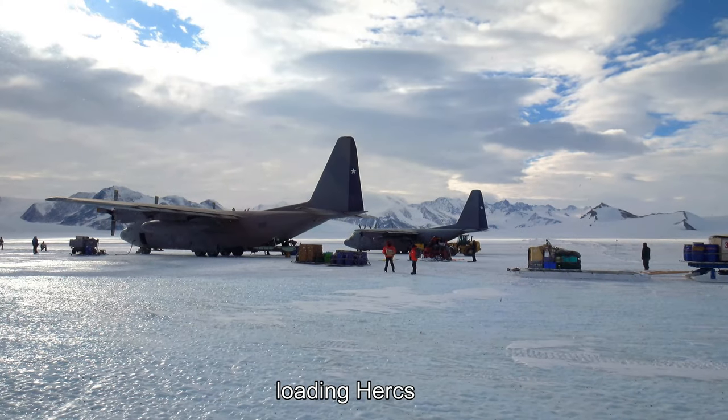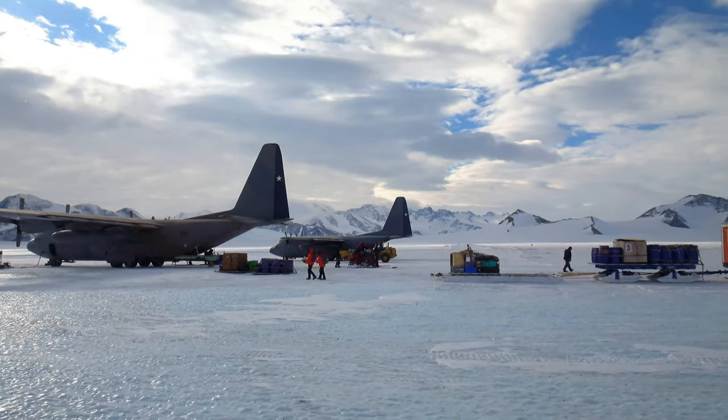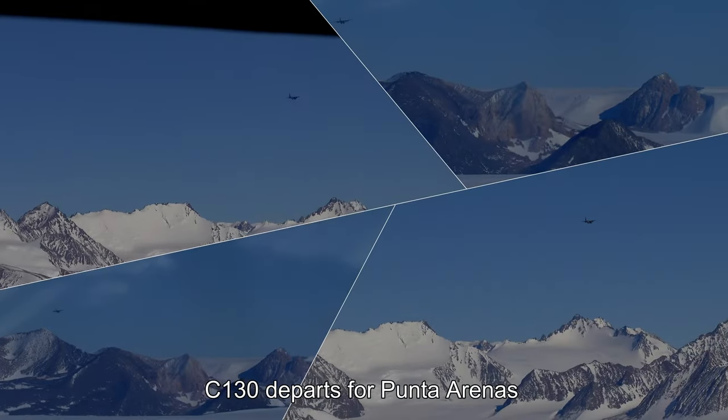The two C-130s lined up at the start of the runway where the Chilean Armed Forces personnel and equipment would be loaded up. After 3.5 hours, the Hercs took off for the flight back to Punta Arenas.